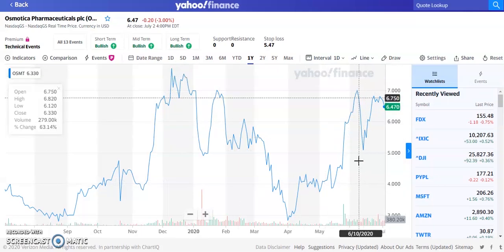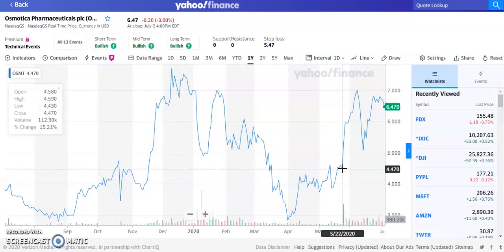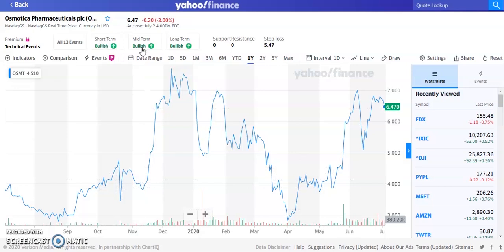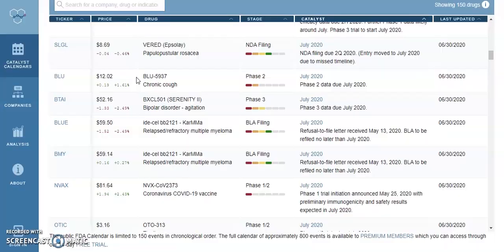If it breaks down, it could go all the way to about $4.50, which is not a good thing, but we're very bullish. I mean, even if you look here, short-term bullish, mid-term bullish, long-term bullish. This stock is very bullish right now, especially with the PDUFA data that is coming up. But that doesn't always mean that it's going to continue going up or that it's going to be a positive drug. Look for it.